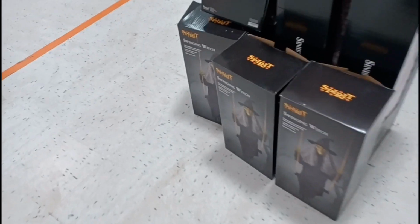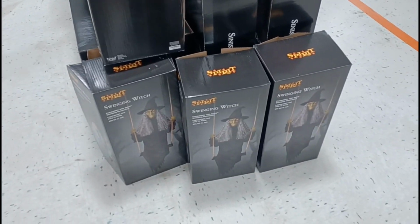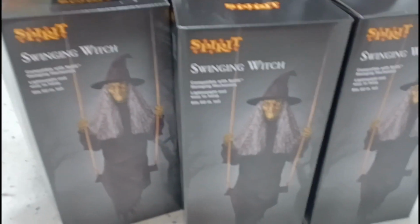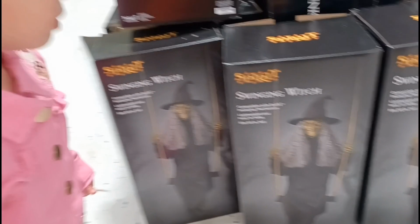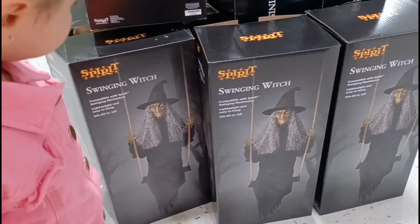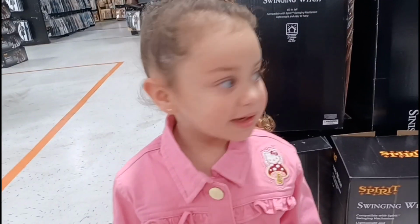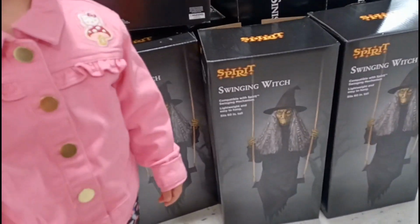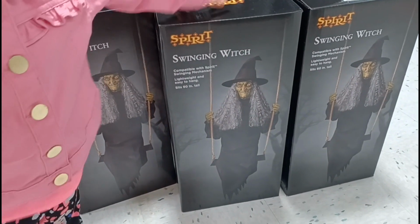Oh my god. I have not seen this yet. A swinging witch. Oh my god. Mia, look at that. It's a swinging witch. Is that scary? Yeah. It is? Yeah. We gotta get that, don't you think? Yeah. Wow, that's awesome.